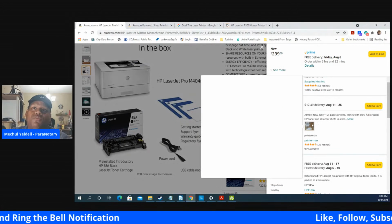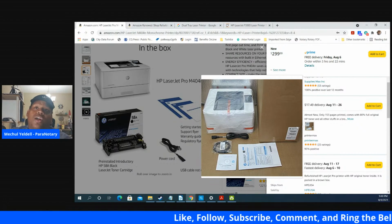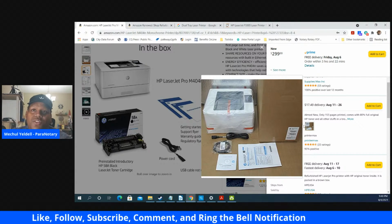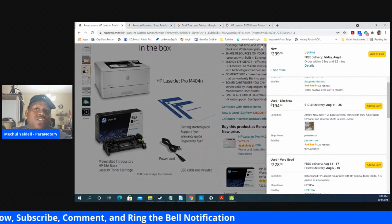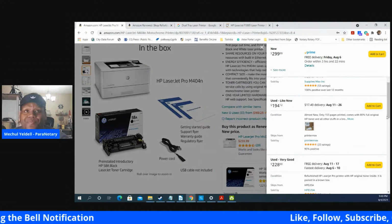This one for $194 actually comes with pictures. Almost new, only 153 pages printed. Comes with 80% full HP toner for $194. That's still saving $100 on your printer.